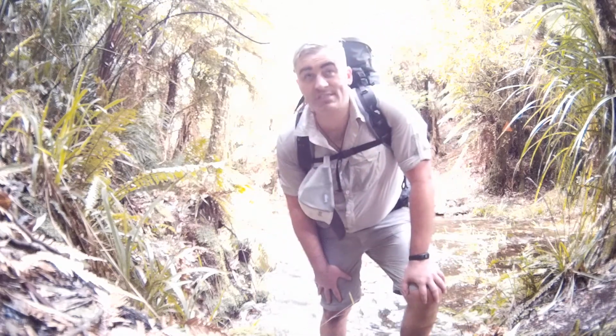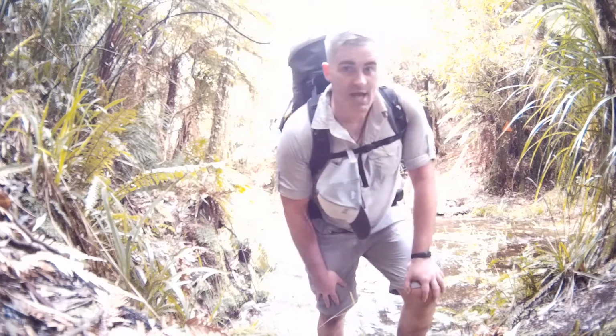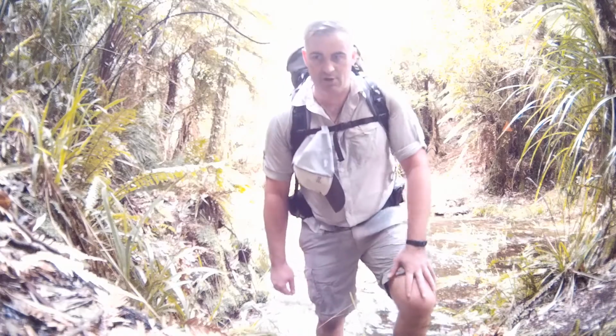There's a few river crossings. Most of them aren't too bad, especially if it's not raining, but I'd imagine if there's a bit of rain, they might be heaving. So hopefully we don't get any rain tonight or tomorrow.